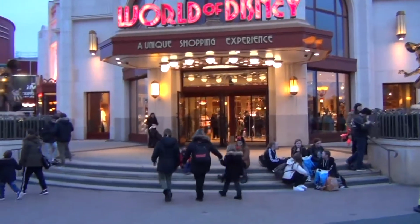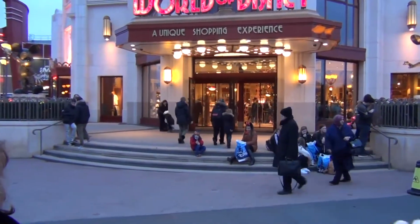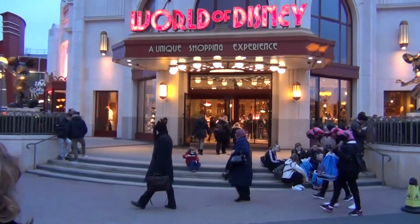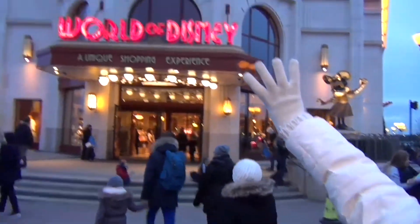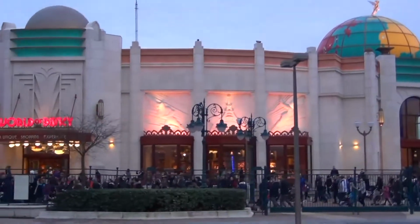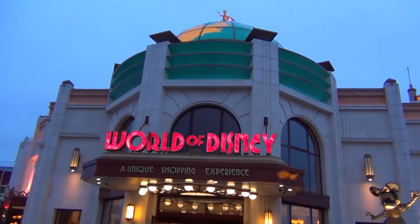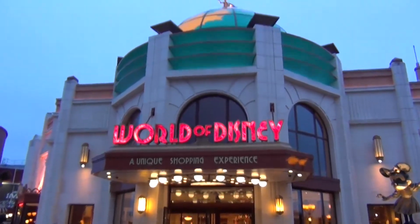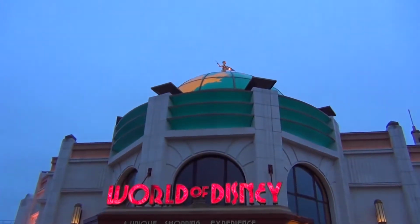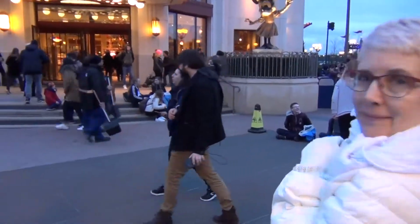Very practical. Okay, now we're in front of the Art Deco style World of Disney store at Disney Village in Disneyland Paris. And you can see the dome on top. Normally that spins slowly around, and it's one of the many things not working currently. But it's really beautiful. You see the gold encased Tinkerbell at the top, really pretty. I was thinking we should go in and do a little shopping and get a look at the interior. All right.